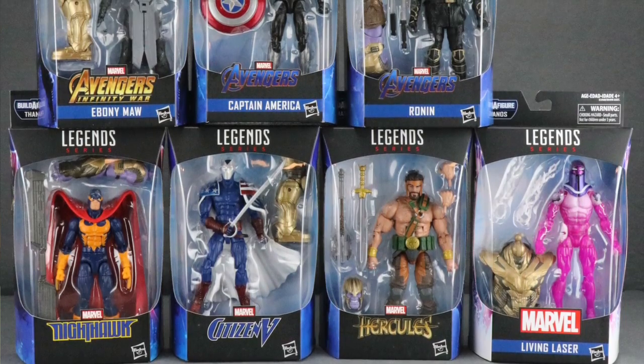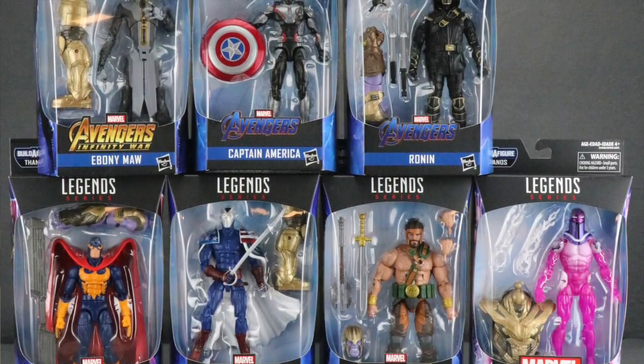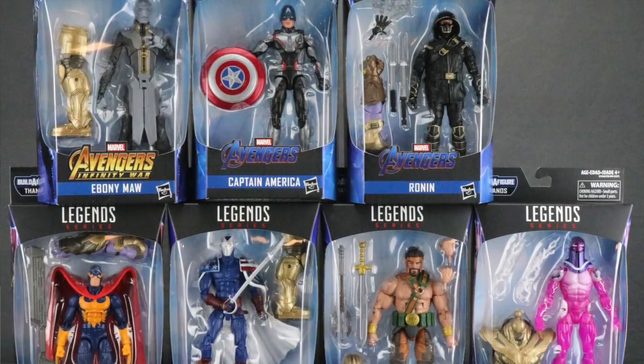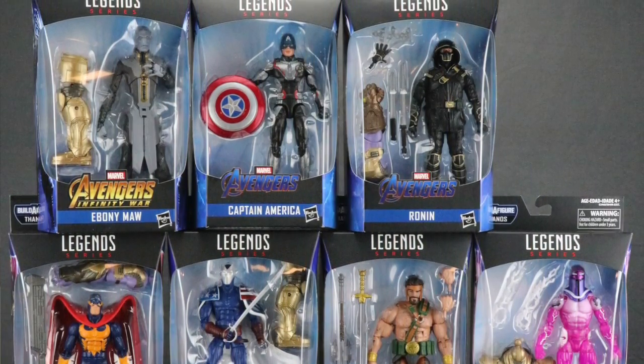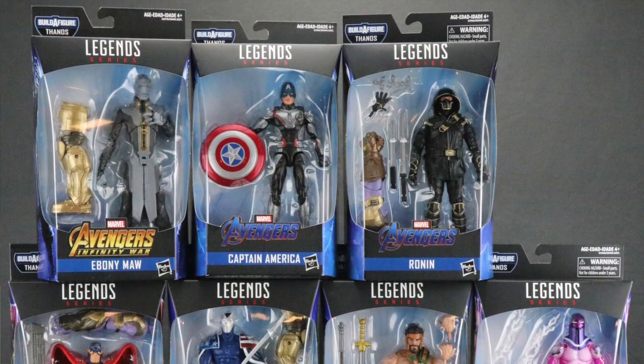Okay, so for today's video, I got my hands on the new wave of Marvel Legends Avengers themed figures for 2019. This is the first Avengers themed wave from Hasbro in 2019, and of course this wave also includes our first Avengers Endgame movie figures, and that's probably what most people are excited about. I got my hands on this wave a little bit early. The official release date for this wave, along with all Avengers Endgame product, is March 31st. So that's when you'll officially start seeing it on store shelves.